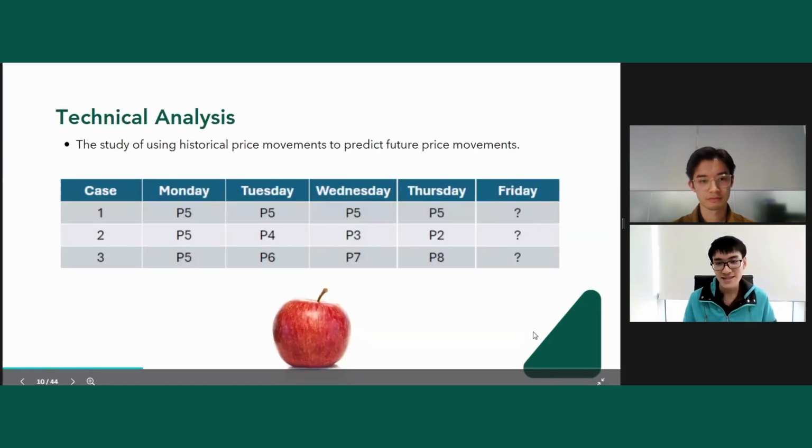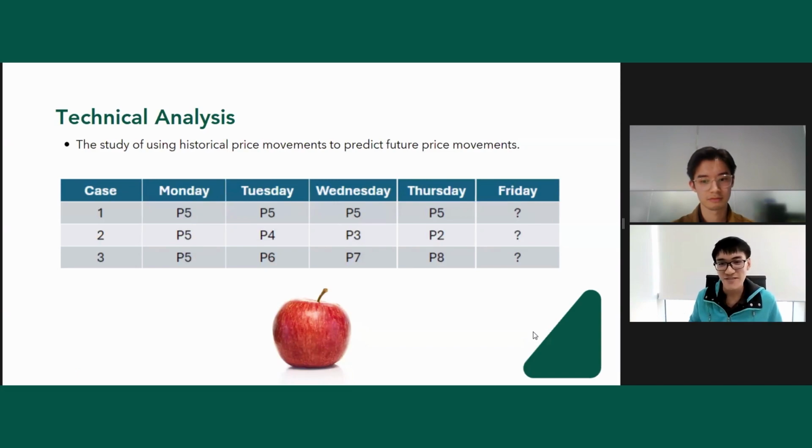So, next is technical analysis. This is my favorite part because this is really what I love to use. So, what is technical analysis? This is a study of using historical price data, price movements to predict future movements.